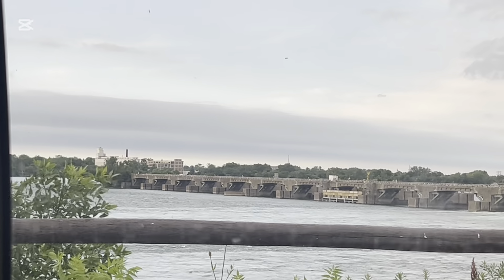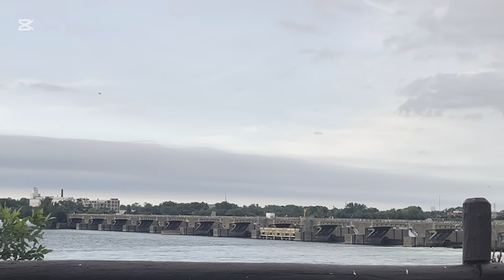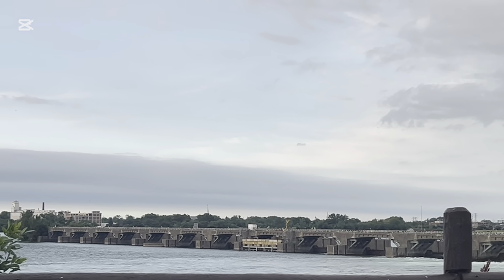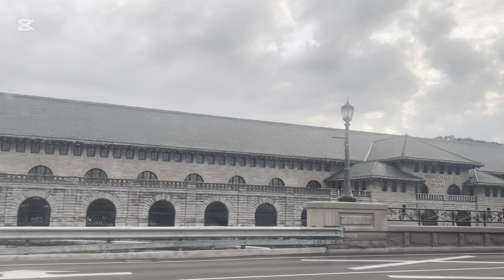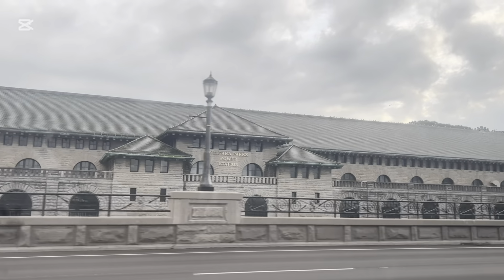Currently we're at some place, but I'm not sure where. I'm not sure if this is a border or not, but it looks really cool. This is another cool building I saw. I'm not really sure what it is for or if there's a purpose for it, but it looks really unique as well.